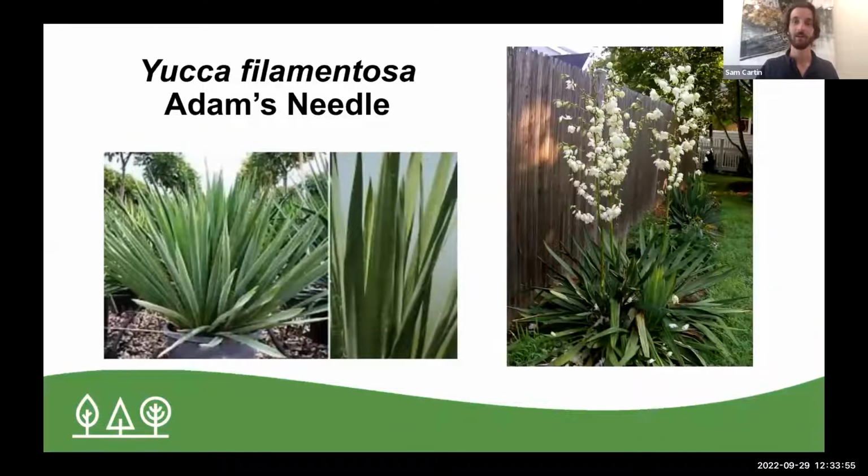Yucca filamentosa, another one of my favorites that can grow in a great diversity of lighting conditions, but I will say make sure that this has well-drained soil. Really fascinating flowers you can see over here on the right. These flower stalks get taller than I am, probably about 8 feet tall. And when they're just emerging from the basal growth, they almost look like giant asparagus. Really fascinating. As you might guess from the common name, Adam's needle, this plant will poke you. So maybe that might be appealing for certain locations, but have that in mind.